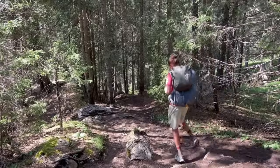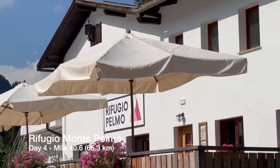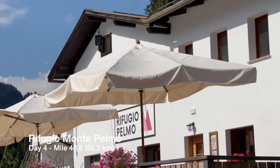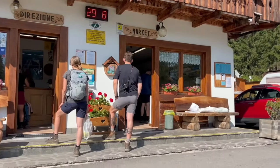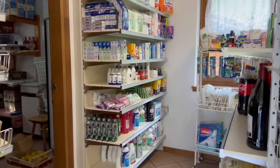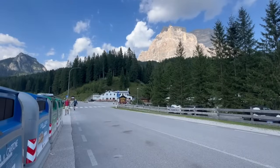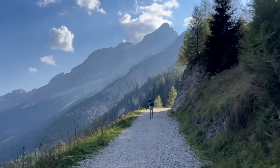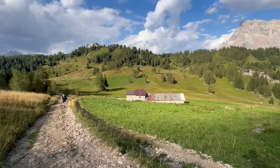Sometime after lunch, we passed the halfway point of the ALTA VIA 1. We then came to Refugio Pelmo. Next door to this Refugio, you will find the only market along the trail. The selection is limited, but if you're camping, it's a good place to stock up. Leaving Pelmo, it's all uphill to Refugio Coldai with some amazing views along the way.